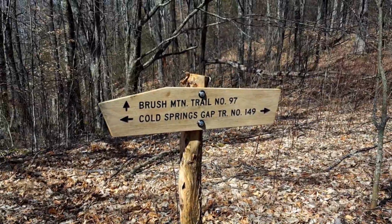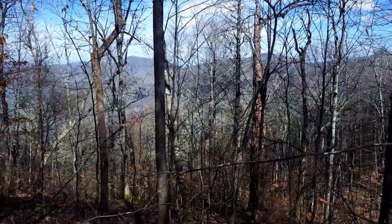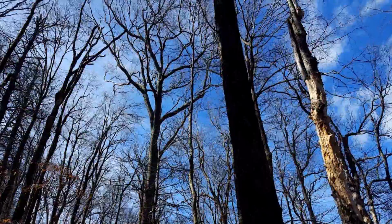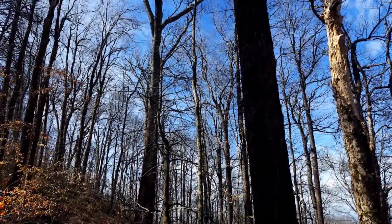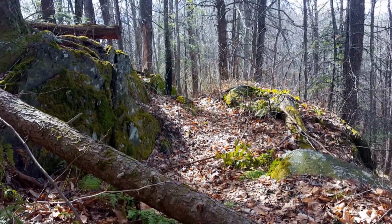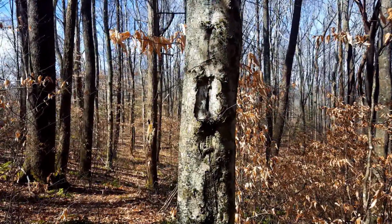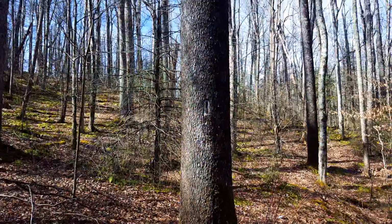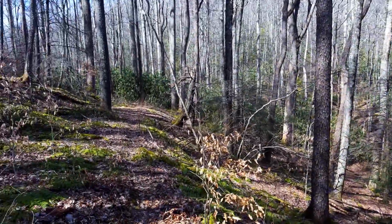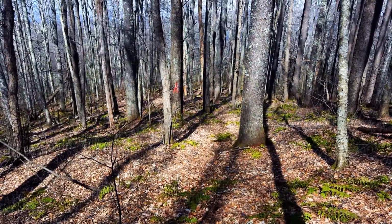Brush Mountain Trail number 97 is rarely used, and as you can see, there's just not much of a trail to follow. Occasionally there's some natural blazes to follow. Another section where the trail is almost non-existent, but there are some more survey markers.